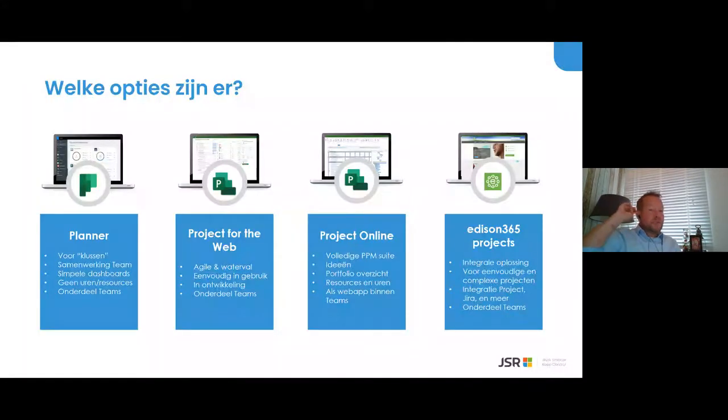Die 4 opties die ik net benoemde, of het waren er 3, er komt er 4 bij. Dat zijn dus Planner, Project voor het Web, Project Online. Daar duik ik zo meteen even in. En Ivan neemt Edison 365 Projects voor zijn rekening, de demo van Edison Projects. Ik laat dat plaatje zien. En je moet het eigenlijk zo zien: de eerste 3 zijn Microsoft-oplossingen en Edison 365 Projects is een 100% Microsoft-oplossing, maar komt van Edison 365.